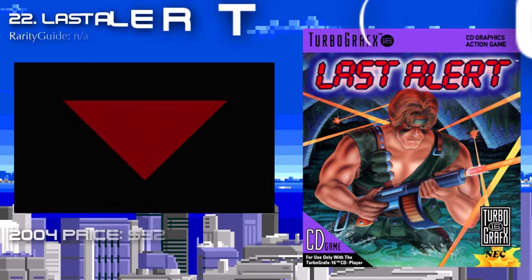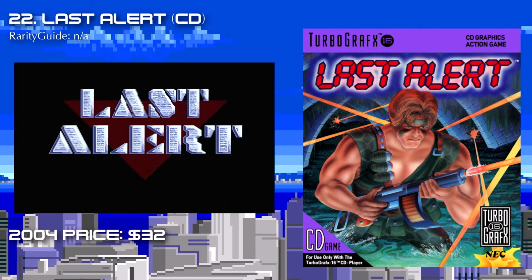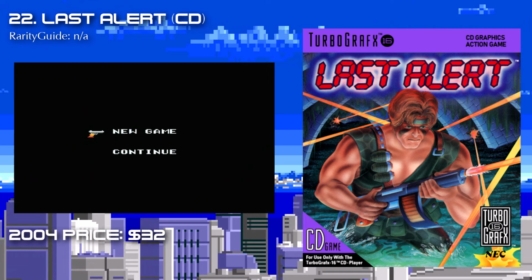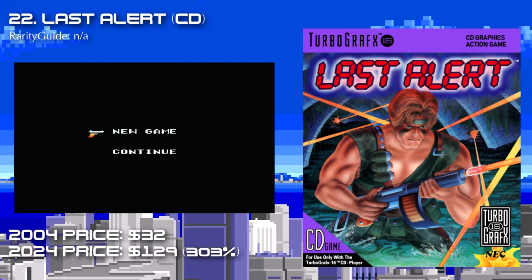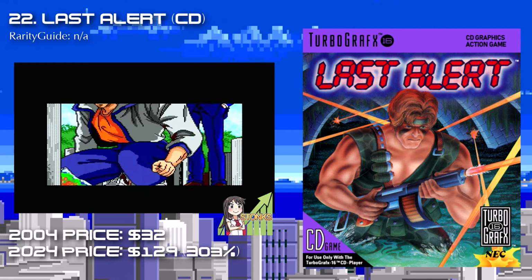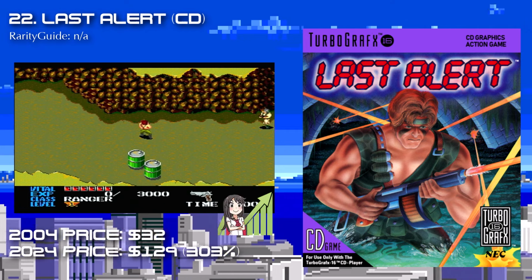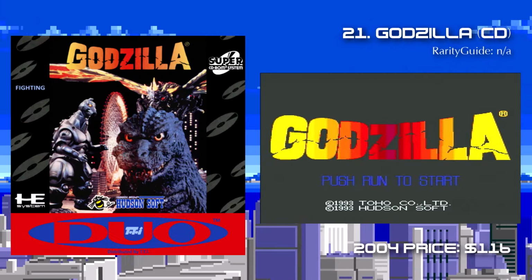Then we've got another CD game here, and just as a reminder, none of the CD games are listed on Rarity Guide, so I don't have rarities for them. This one is Last Alert, which is an overhead action game, kind of similar to Ikari Warriors or something like that. Very violent, which some of the PC Engine games were. There's a lot of blood and stuff like that. This game was $32 back in 2004, and today for a copy of Last Alert, it'd be $129, which is a 303% increase in value.